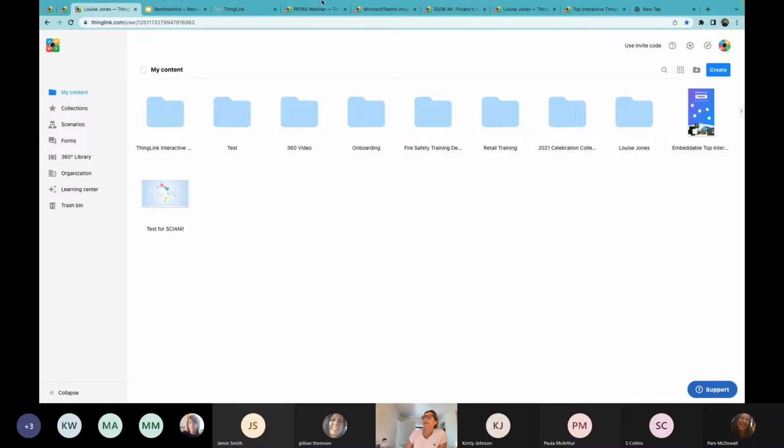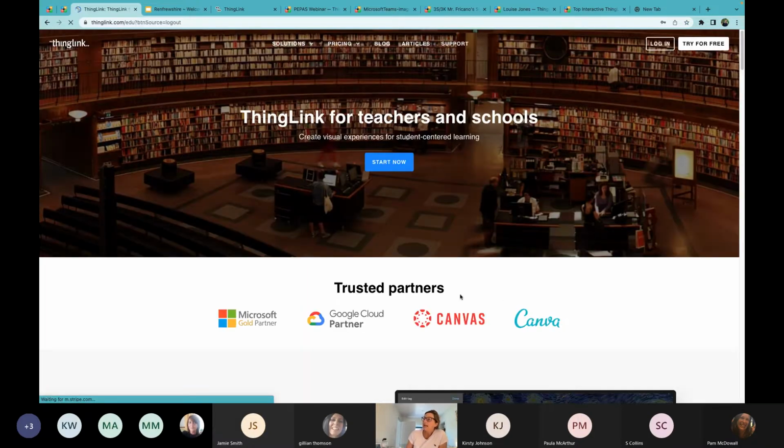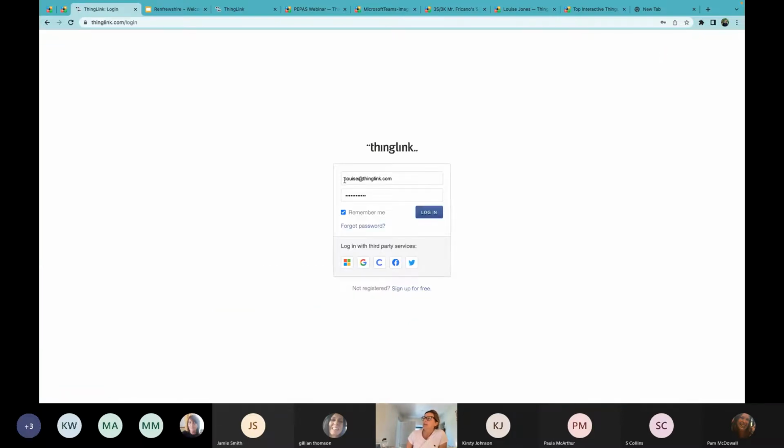So I'm in ThingLink now. If you've never logged into ThingLink before, all you would do is go to thinglink.com and sign in. So you go to your login and enter the email address that you created your account with and your password. So you create a free teacher account and then you get the invite code, and it would make sure that you're part of the Renfrewshire account. So I'm just going to click my login button. So it's thinglink.com, and then just log in.